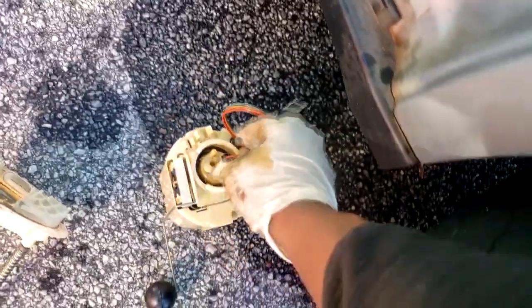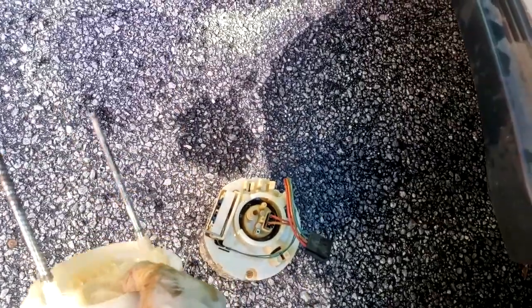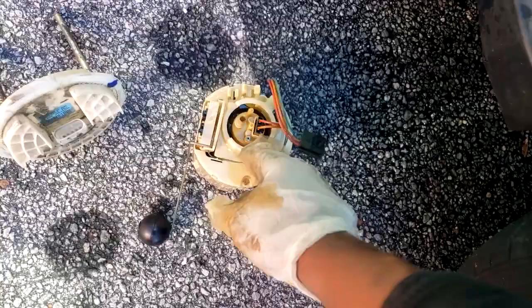All right guys, here you go. Got the old fuel pump out. This is the original, guys. This car, like I say, did fairly good. This pump did good to give her 200,000 miles out of its use. But with everything, there's a time lifespan to it, guys, and the fuel pump is no exception.